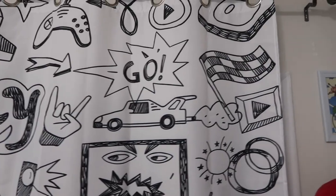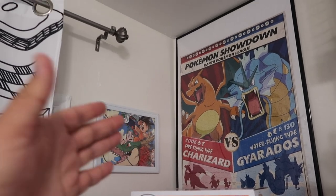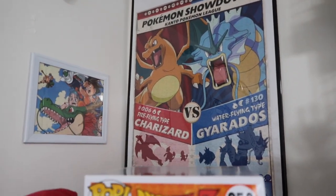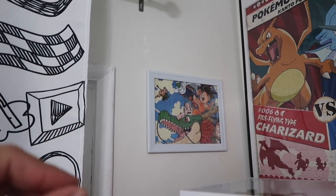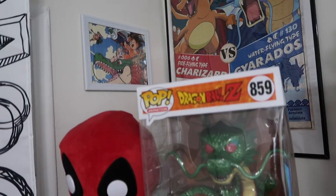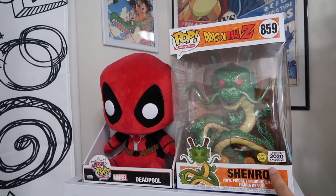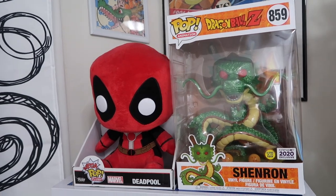All right, and then moving on to the right side of the room, it's gonna start to get even juicier now. As you can see, I have this amazing, it's not even a poster, it's actually a puzzle. And then right next to it, I have this, it's like a canvas material Dragon Ball frame. So that's pretty cool right there. And then down here, I have my Shenron 10-inch Funimation 2020 exclusive, glows in the dark. And then my amazing Deadpool plush right there.